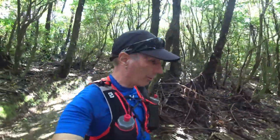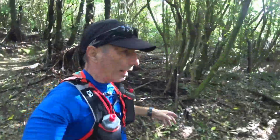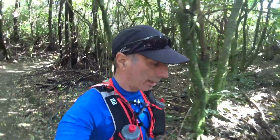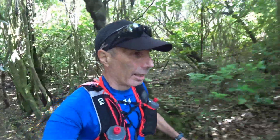So coming down Lazy Fern now. And this is the track that you'll be on heading down into the aid station. It's just lovely. A little bit up, a little bit down, but it's a nice soft track to run on. And you know that this is just slowly feeding you down to the aid station, and you'll hear them long before you get there. It's quite a loud aid station, and the sound carries up the valley quite a lot.